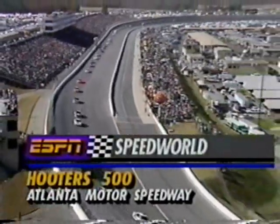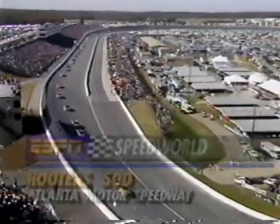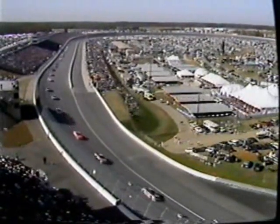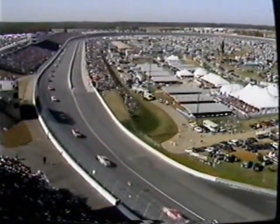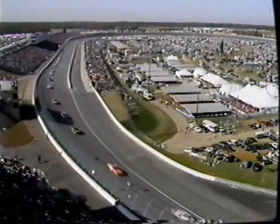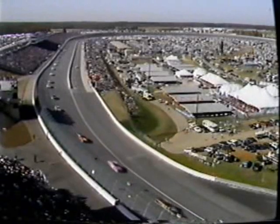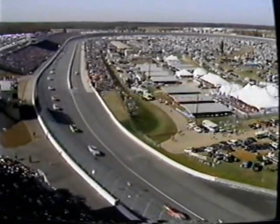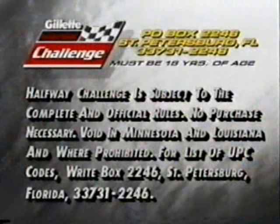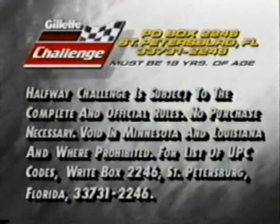ESPN Speed World today at Atlanta Motor Speedway for the Hooters 500, the 29th and final race of the 92 season for the NASCAR Winston Cup Series. And we've had an accident on the second lap as 6 cars were involved in this incident. Wally Dallenbach Jr. and Rich Bickle spun. 4 others have received some damage. They are Brett, Rick, Hut, and Jimmy Spencer.